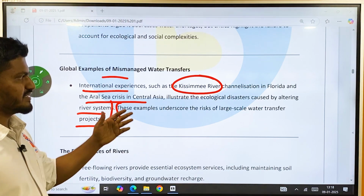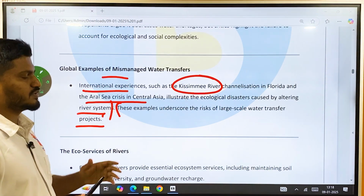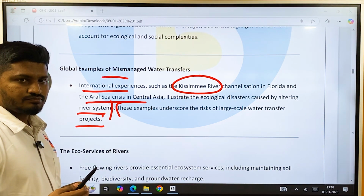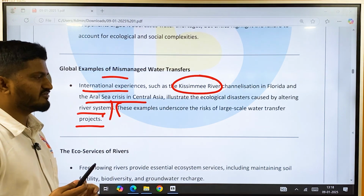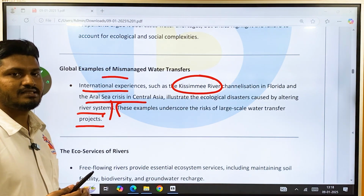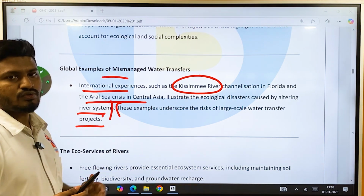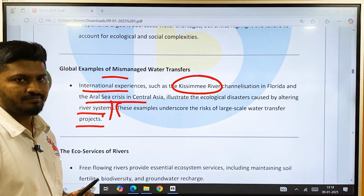This Kissimmee River channelization was in Florida. Initially, channels were connected to the Kissimmee River, where the river was diverted to drought-hit areas of Florida. But over the years, the Kissimmee River has seen reduced water flows because of the change in the course, because of the excessive channelization of the river.